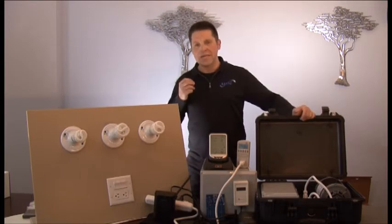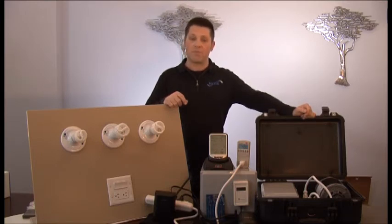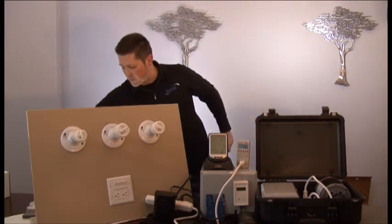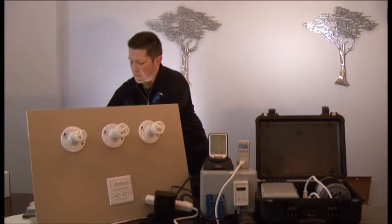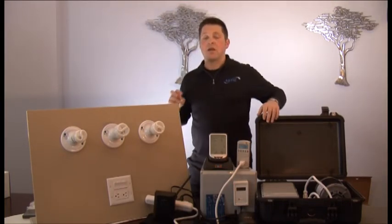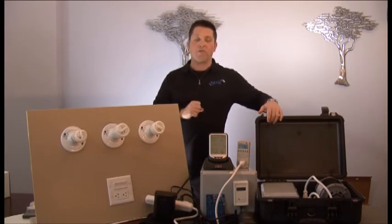So, since we have 3 paths of electricity, phase to phase, A to B, A to neutral, and B to neutral, it's our belief and our strong conviction that you need 3 complete systems. You need 3 surge protectors. You need 3 voltage regulators. You need 3 sets of power factor correction capacitors that are going to do several things.